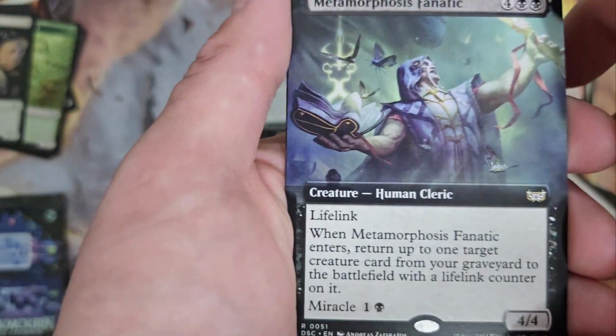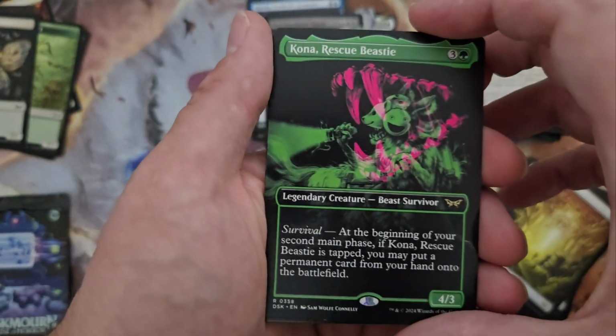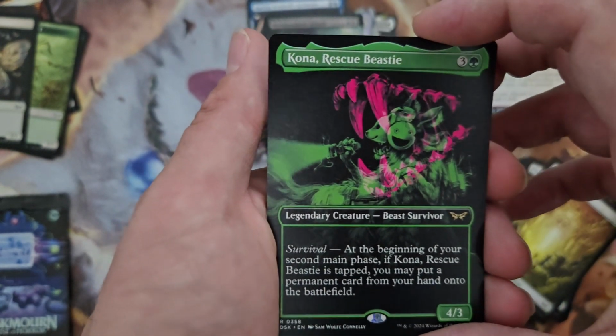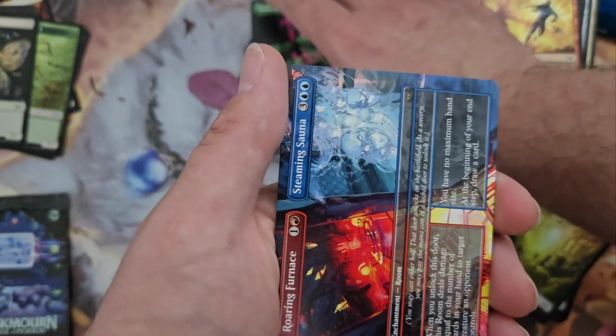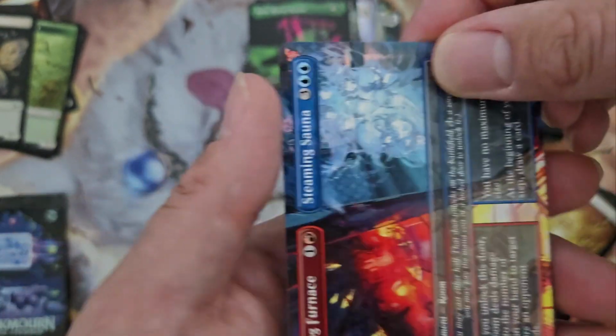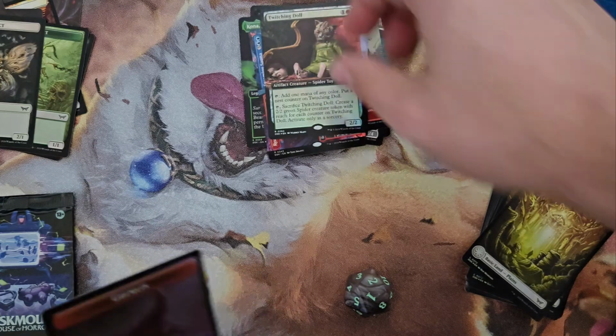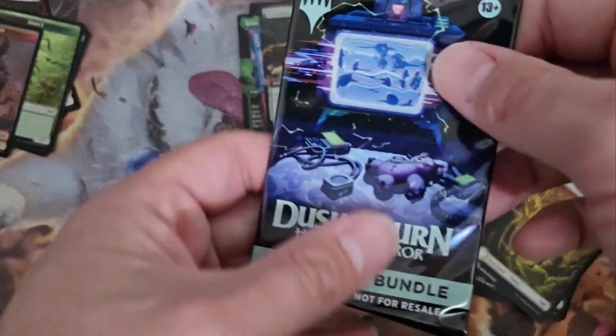Metamorphosis Fanatic and the Borderless from the Commander deck. Great card. Highly recommend playing. Kona, Rescue Beastie in its showcase. We got a Room, the Roaring Furnace into a Steaming Sauna. And then our last card here is a foil Twitching Doll. Alright. Okay pack. Not as good as the last one.